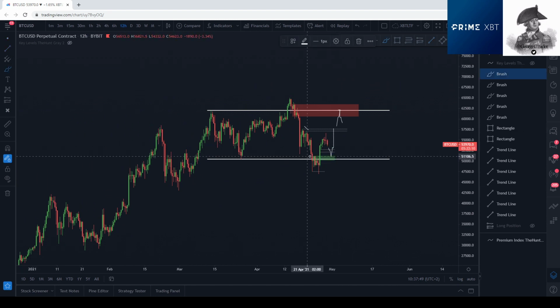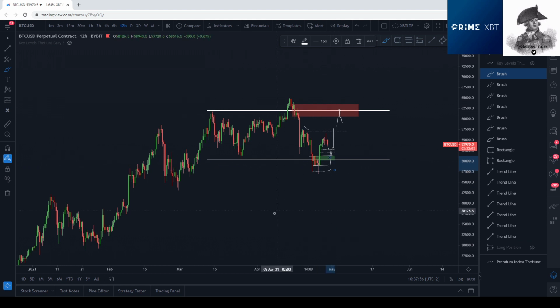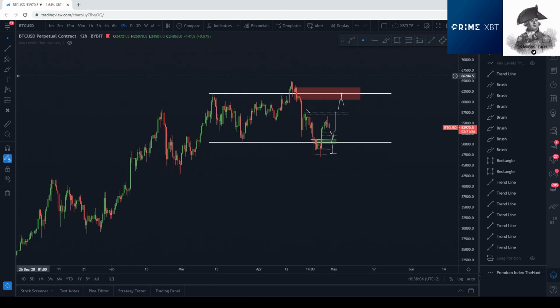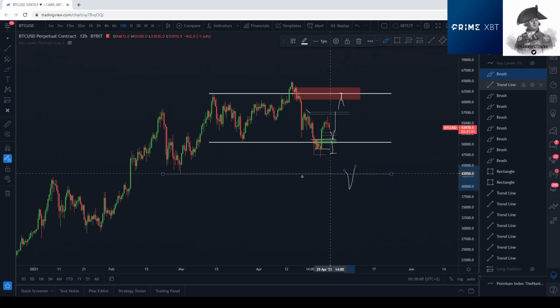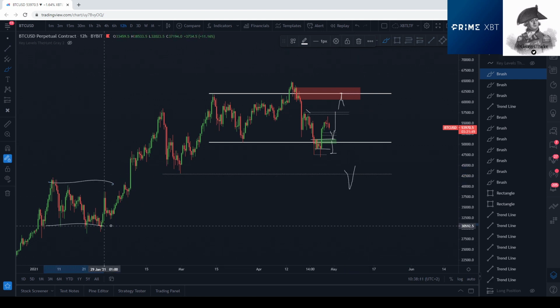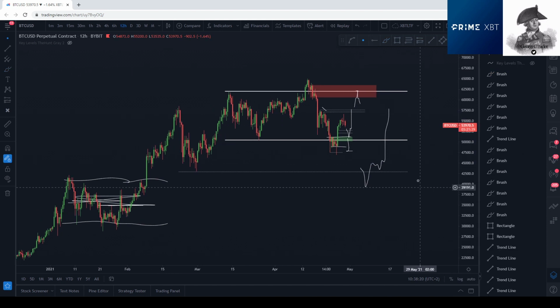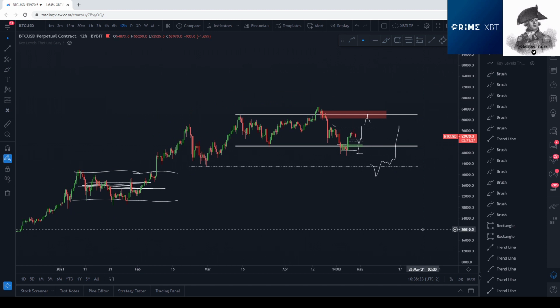below this, so below this range low, and we close a 4-hour, a 12-hour and a daily candle below here, I personally think we'll be accelerating to this low right here at 42k, and we might even get a wick below 40k, so something like this, a quick wick into all of this demand, and that's definitely where I'll be buying the dip. I don't think we'll get much lower than this, so something like this, and then up from there. Alright, so that's basically all I'm watching, taking it easy as always.